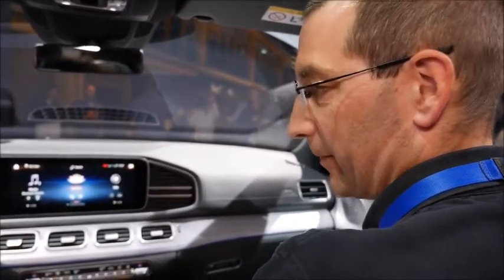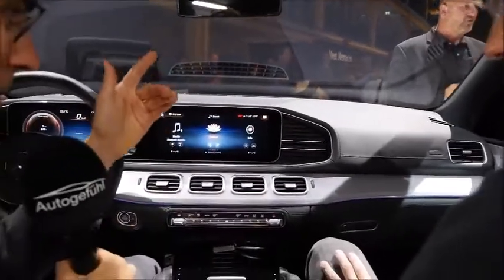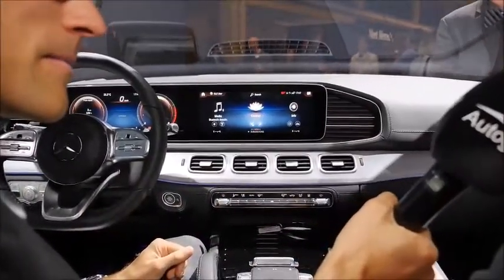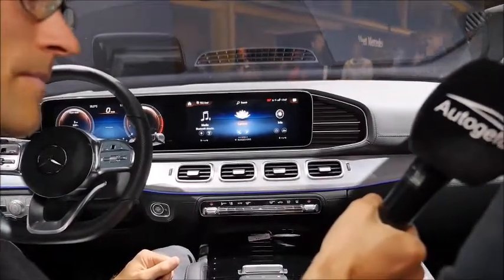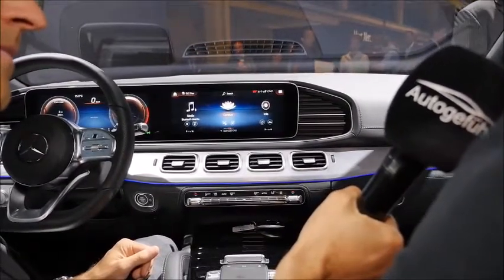And for a special function, we are also joined by the product developer of the infotainment system, Volker Entemann, because there's also a new feature which can differentiate with the camera between driver and co-driver. How does it work? Yeah, we call the system Interior Assistant. Interior Assistant works with a camera which is installed in the roof of the car. And the system can distinguish between driver and co-driver operation.